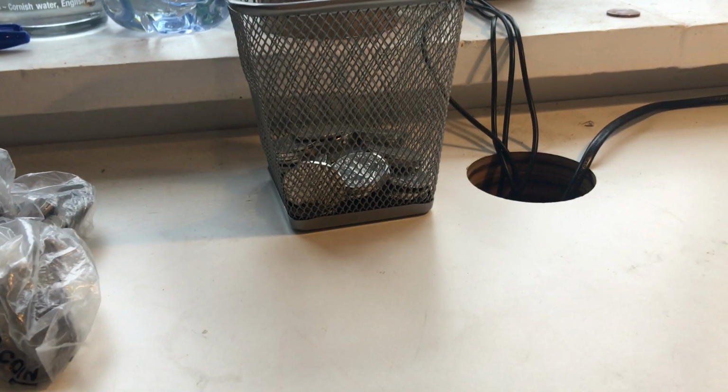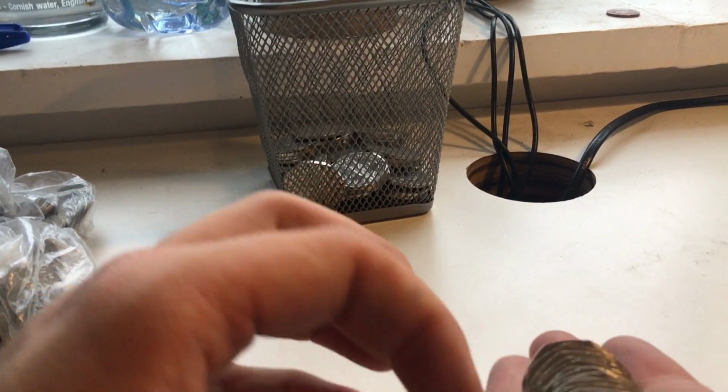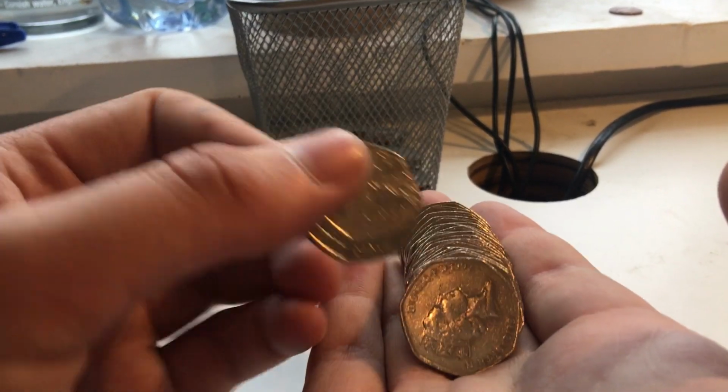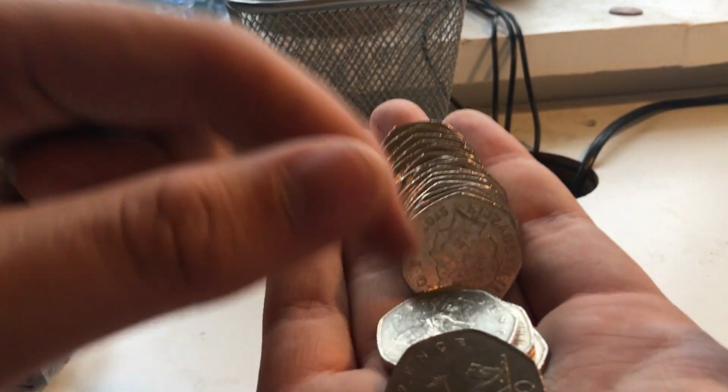Right. We are nearly all the way through them. Right, let's sort this bag out. Maybe an Olympic again, that would be absolutely perfect. Oh, I accidentally banged the camera. Right.